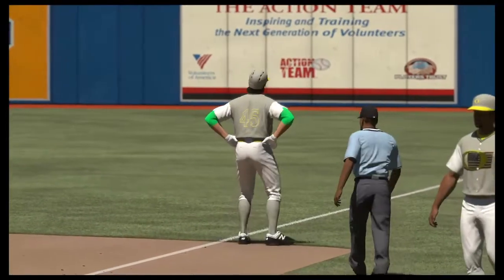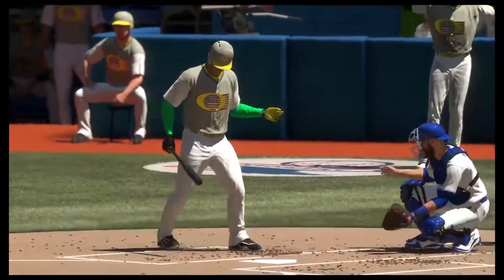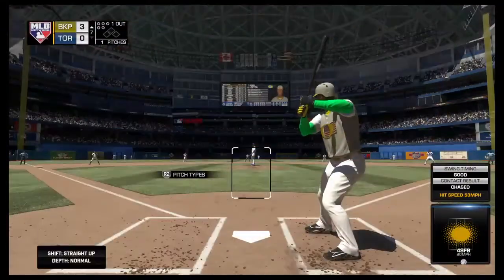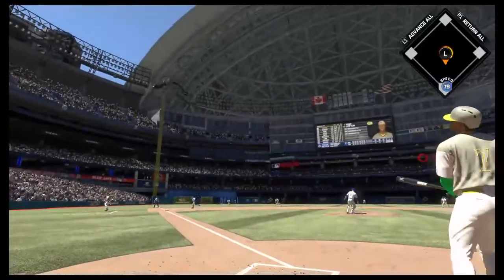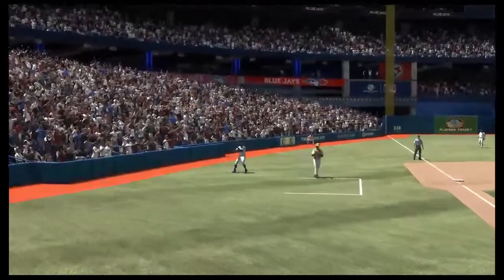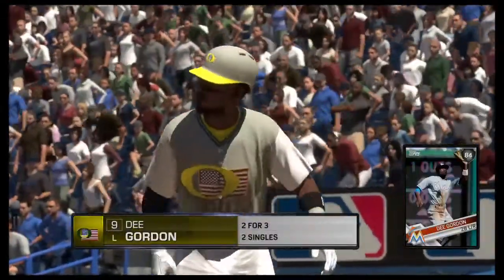Center fielder, number 7, Kenny Lofton. Ready for another shot now, Kenny Lofton. He's hitless in 3 at-bats to this point. Swing, and he pops it up over toward foul territory. Therefore, it is Donaldson, and there are 2 away now. The batter, second baseman, D. Gordon. Here's D. Gordon now.